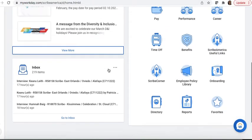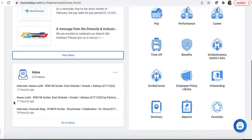Under announcements is a screenshot of your inbox. Once you complete all those Workday tasks, do your I-9, and sign those documents, a lot of the time your inbox is going to be pretty empty unless you get a message from HR or maybe your chief. Then it usually does go to your inbox. So this is a way to see your inbox from your home screen, a quick screenshot on this side.